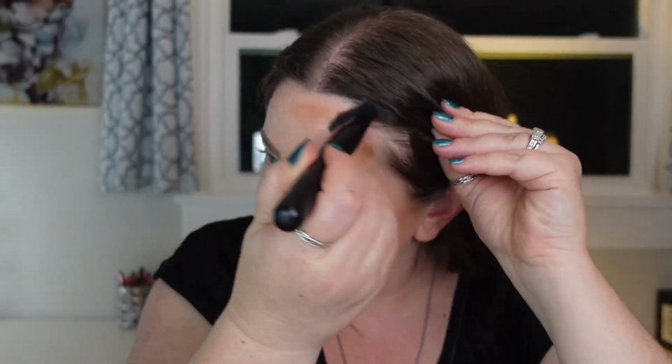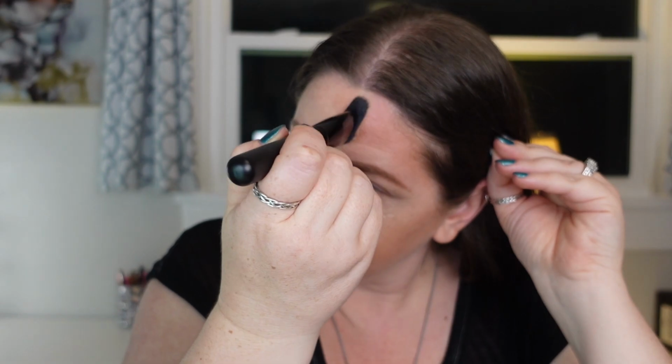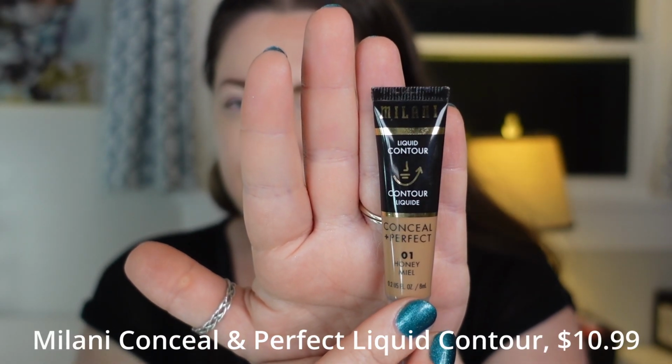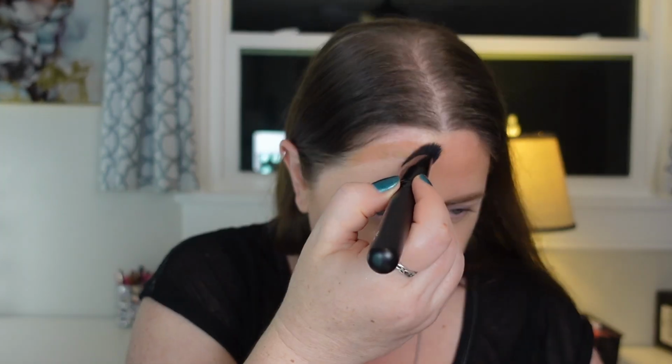This one is $35, and I think the Charlotte retails for $40. It might be $42 at this point. So it's a little bit less expensive, but I just don't think the tone is well enough matched to be a contour. I really do believe this should be a bronzer. And I think the same thing for the Milani Liquid Contour. I think that this shade is more like a bronzer than it is a contour.